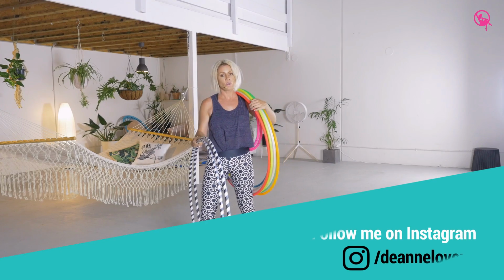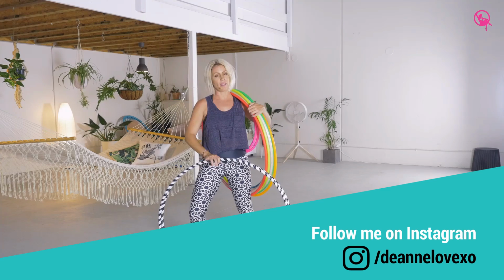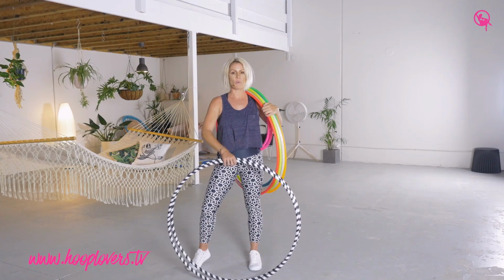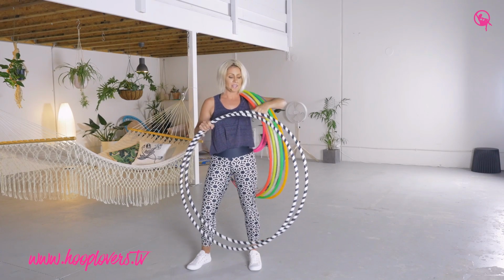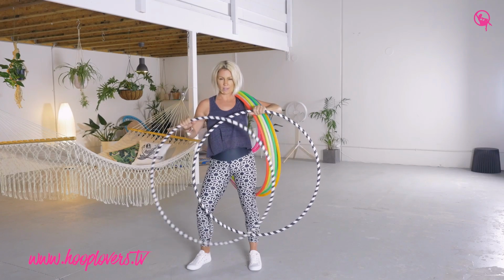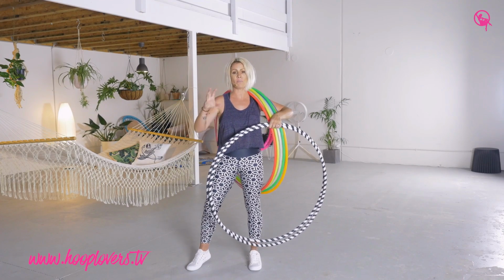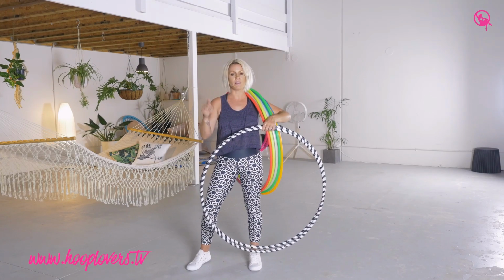2007, I started hula hooping after I saw a blog post on my friend's blog. Her blog is galadarling.com. It was an international dress-up day, and there was a girl dressing up as Heidi von Hula, and she had an adult-size hula hoop. It was a big hoop.